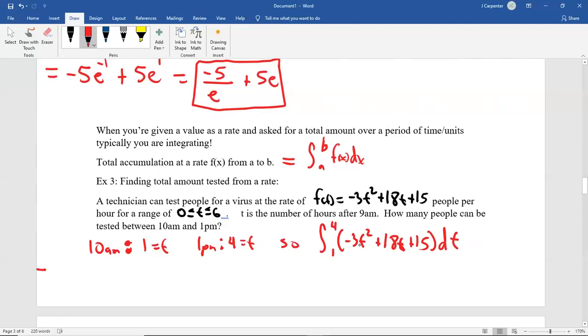Well, we're just going to do our straight up calculus. Power rules. Add 1 to each exponent, divide by the same value. So that's negative 3, that stays. The t squared becomes t cubed. Since that exponent is now a 3, we divide by the same. Plus 18t, that was a t to the first, so we add 1 and we get t squared. So that's plus 18t squared, but then divide by the same value, which is 2.